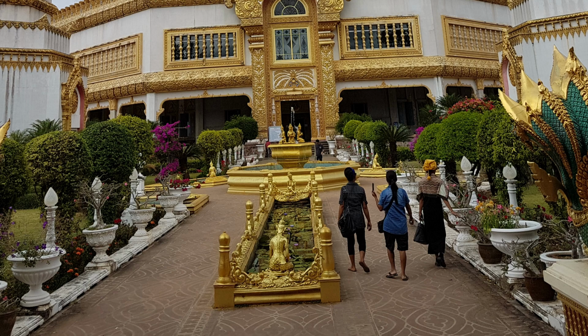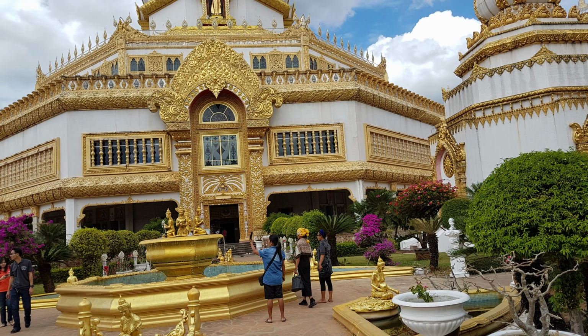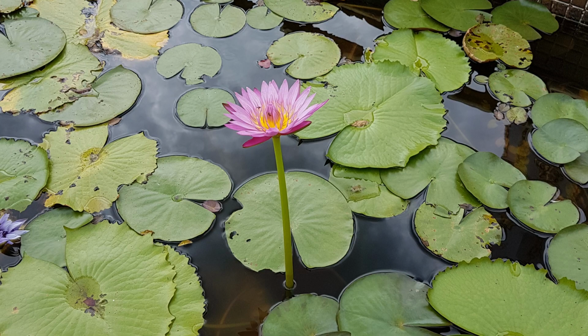Lots of other structures around. Small sort of minarets, I think on four sides. The temple has multiple levels and viewing platforms where you can look down to the gardens below. We're getting ready to go inside. Obviously we're going to take off our shoes, that's Thai custom. There's a lotus flower, very pretty flower.